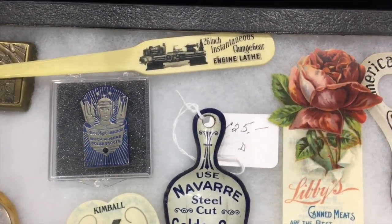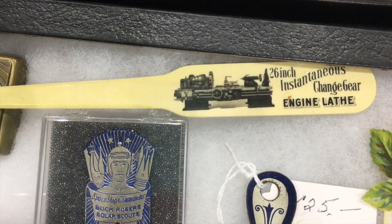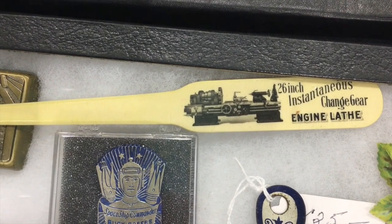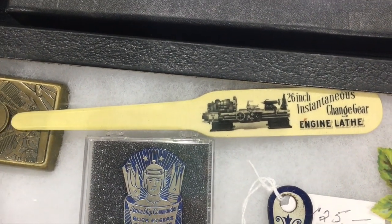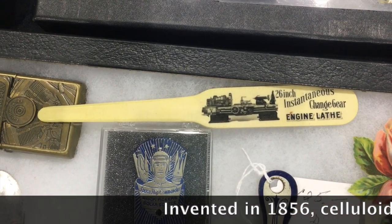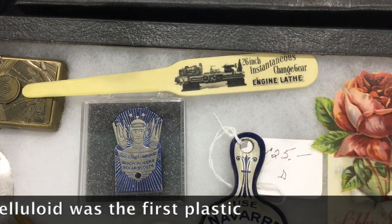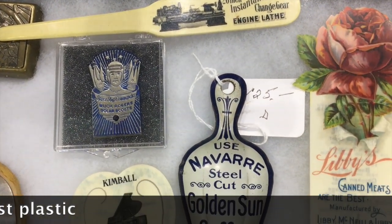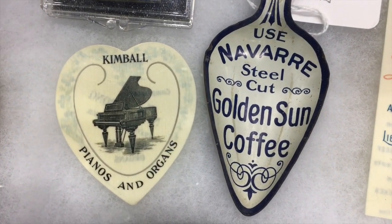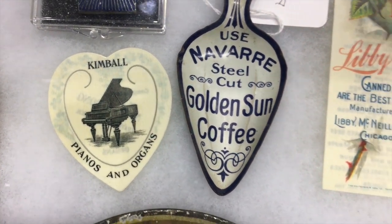Now, right here, this piece is a celluloid piece which has the engine lathe on it, and celluloid is a plastic that looks like ivory but actually has been made as plastic since about the 1860s, if I'm not mistaken. And so that's a letter opener. Down here, this is a bookmark advertising Kimball pianos and organs. That's going to be from right around 1900.